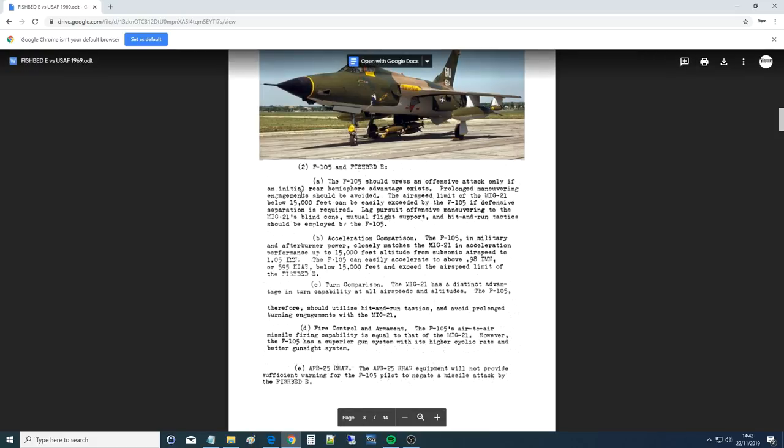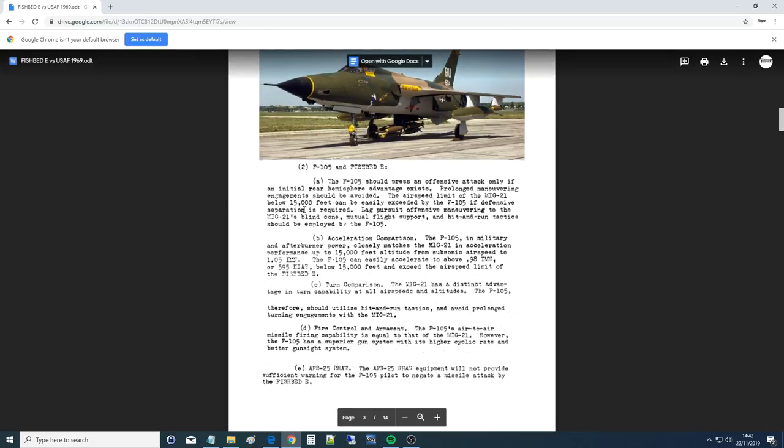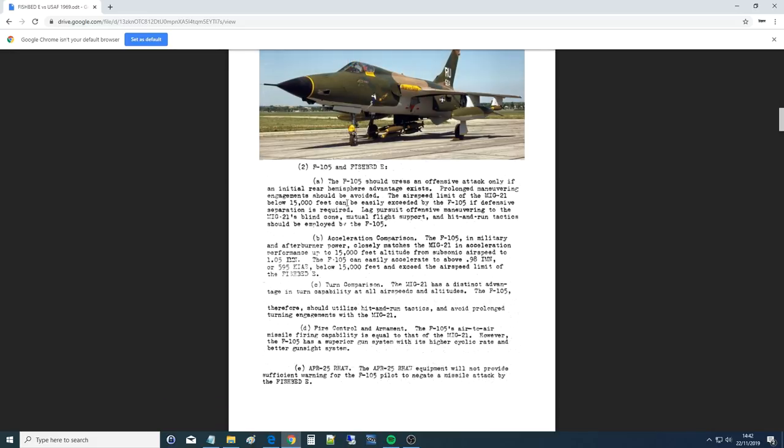Prolonged manoeuvring engagements should be avoided. No shit. The SB limit of the Mig-21 below 15,000 feet can be easily exceeded by the F-105 if defensive separation is required. So we can outrun it. If we drop our stores, we can outrun it. Lag pursuit offensive maneuvering to the Mig-21's blind cone, mutual flight support, and hit and run tactics should be employed by the 105. So basically, don't get in a dogfight with it.